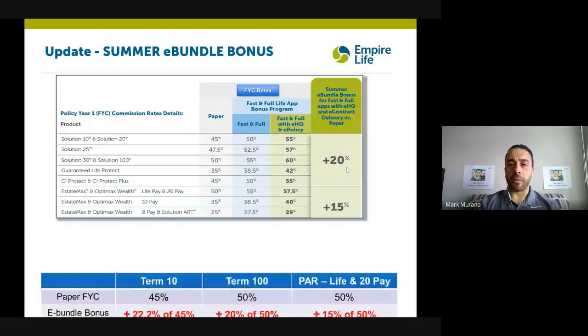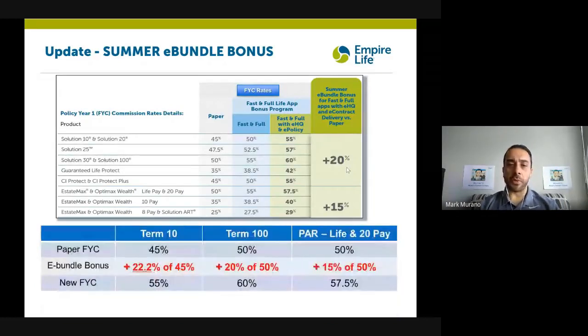People don't really understand a lot of the math on this because it's percentages on percentages. So I like showing this slide. If I did a paper T10, it'd be 45%. The new FYC is 55%. How do we calculate that? It's actually 22.2% of 45% to be exact, gets you to 55. So the gross compensation to the advisor is 22% higher, which is an incredibly high amount of extra compensation relative to industry. So take advantage of a great summer promotion by Empire. They'll go to the end of September.